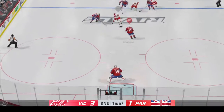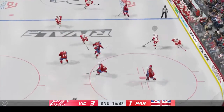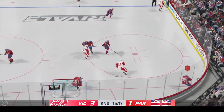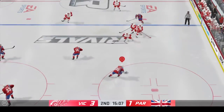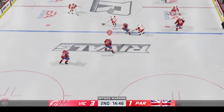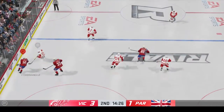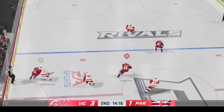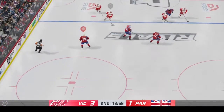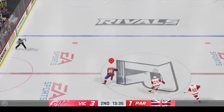Carries it across the line. Shot! Way too much congestion blocks that. That goes off a twig. Long Island's got a hold of it along the wall. Nice poke check inside the attacking zone. Gets a hold of the puck here in his own end. Uses the force on that hit. Into the offensive end now. Team Great Britain's trying to shake loose.